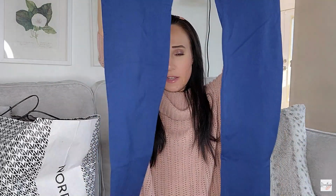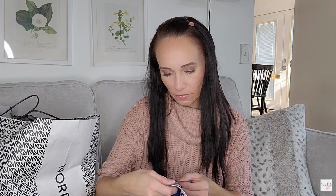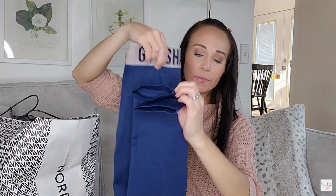Yes, I know. I keep picking up Gymshark and I keep saying I shouldn't pick up Gymshark, but for $1, I thought I would grab these leggings. They're in great condition. They're like a navy blue. And the tag was actually still there, which is great. They're a size small, so I remember thinking if I really am just done with Gymshark, I could just keep them, but $1, why not try?